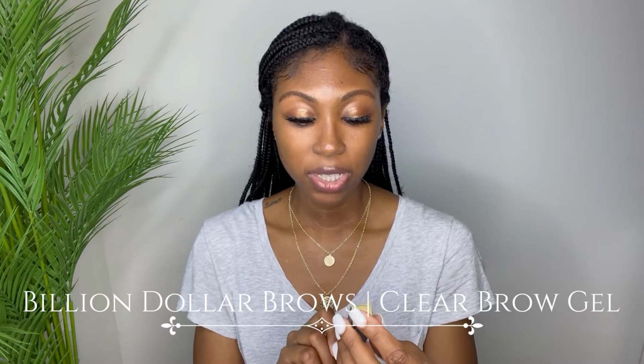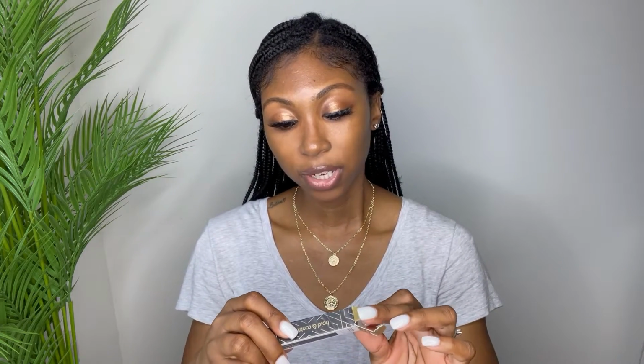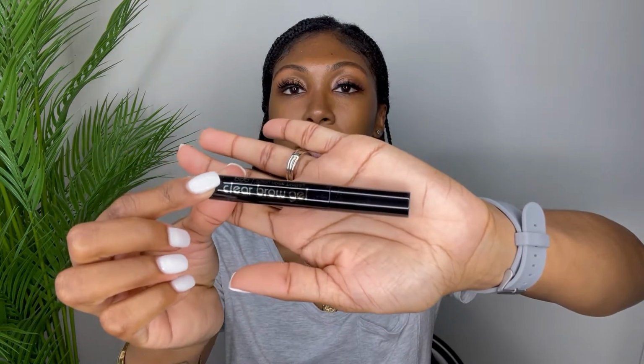So this is Billion Dollar Brows. It's a clear brow gel, which I've really been wanting to try. It says holds and control, and let's see if I can get this open. So it's vegan, cruelty free, and paraben free. And this is the Billion Dollar Clear Brow Gel. And then I'll open up, and this is what the applicator looks like. So yeah.